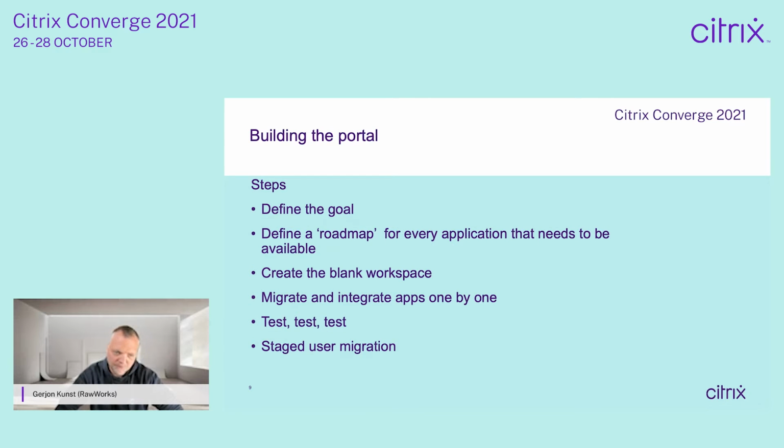Then the next step is test, because if you work in a Citrix environment for 10 years, and then you're going to do things a lot different, you need to be very sure that it all works as the users want and as the business requires it.